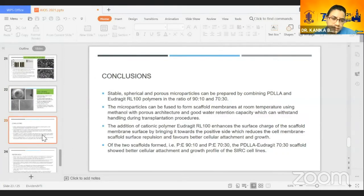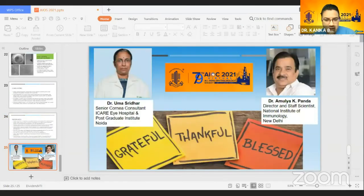So to conclude, I would say that we can form stable spherical and porous microparticles using PDLLA and Utrejet combination. And out of the two combinations that we used, the 70:30 combination of PDLLA and Utrejet showed better results. The microparticles can be easily fused to form membranes at room temperature using methanol, with porous architecture and good water retention capacity. And it can also withstand handling during transplantation procedures. The addition of our polymer Utrejet enhances surface charge and thus enhances the cell attachment. Of the two scaffolds, the 70:30 scaffold showed better cellular attachment and growth profile of the corneal cell lines. These are my references, and I would like to thank my mentors.